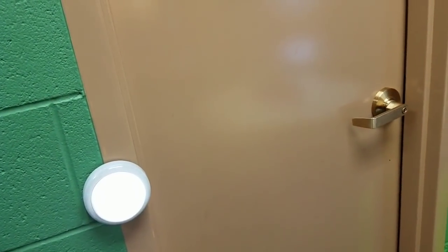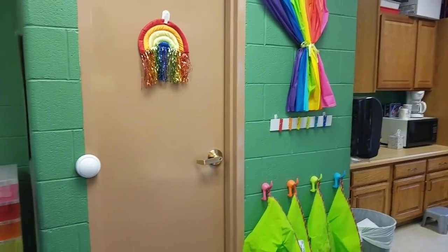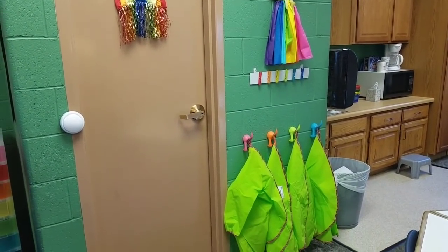And then if you're curious, this is a light. When it's on, that means someone's in the restroom. When it's off, that means nobody is. So if the light's on, they don't have to come knock on the door. They can just see someone's in there.